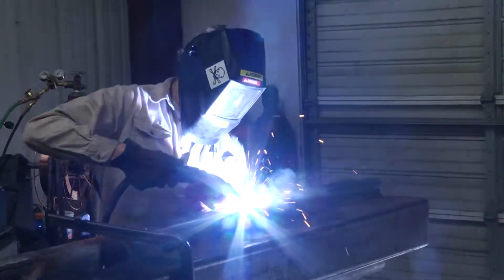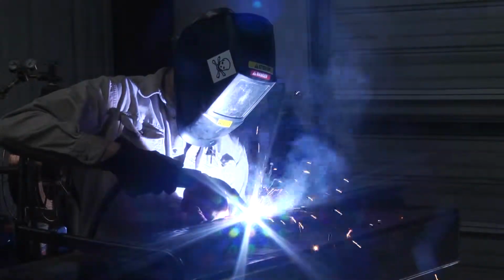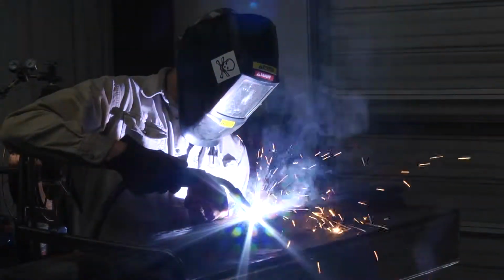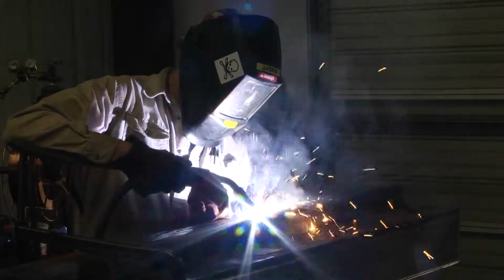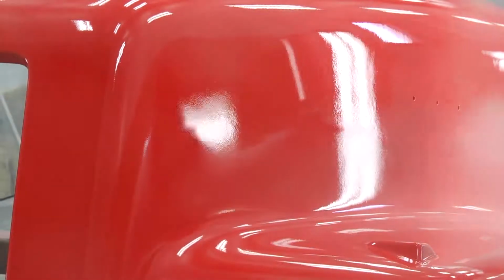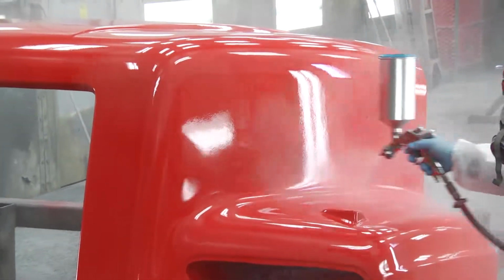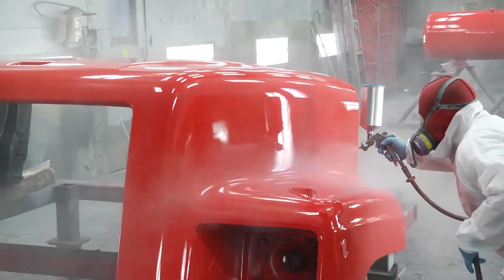Once it's done with that, we move it to our fabrication department, full fabrication department, so they can repair any major components that are damaged, corroded, or cracked. Once it's done with that, we take it to the full blast booth, so that way we can go ahead and blast it all the way out so we have a fresh, clean surface to paint on. Once we get done with our blast booth, we move it over to our paint department. They prep the vehicle out so that way we can go ahead and do full epoxy paints on it to any color that you would like to do.